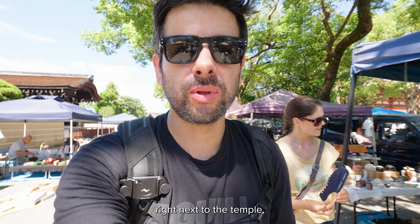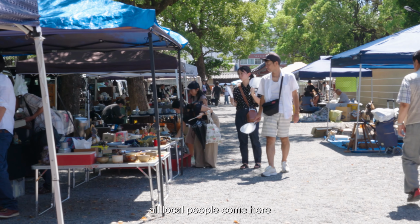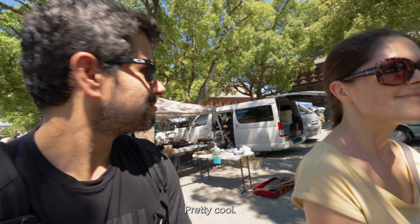Right next to Toji Temple, there's this little flea market slash garage sale where it seems like all local people come here and they sell stuff that they probably have at home and they want to get rid of and can be useful for somebody else. All kinds of cool stuff. Pretty cool. I love it.